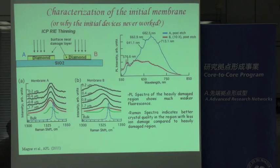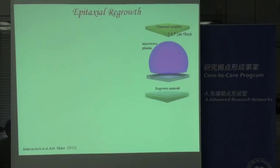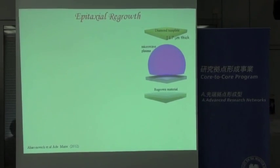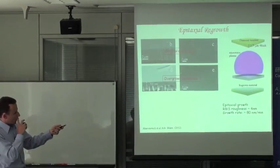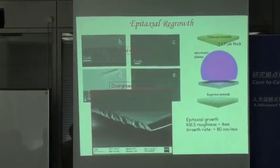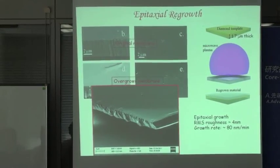So what can we do? Well, one option is actually use this membrane as a template. If you take this diamond membrane, only 1.7 micron thick, and you put it in a microwave plasma, you can regrow a completely new layer of diamond. So this is the original membrane. This is the overgrown. You can see this overgrown material. If you grow for a long time, you can actually cover the whole thing. It's one piece of diamond.